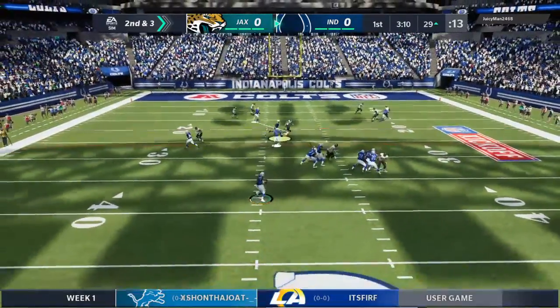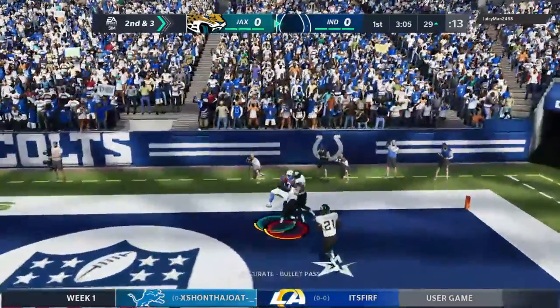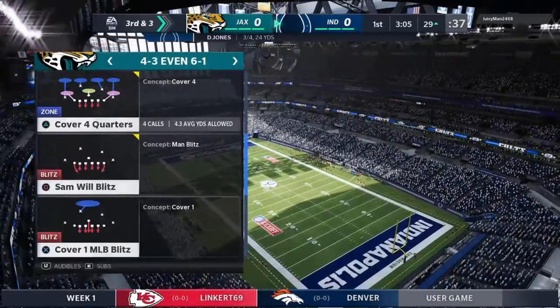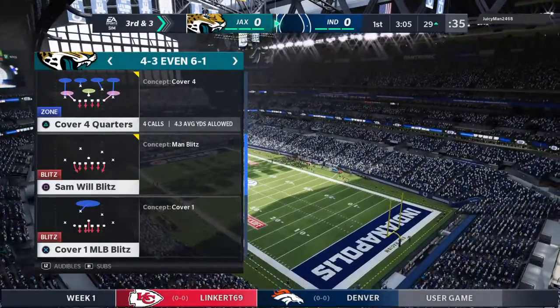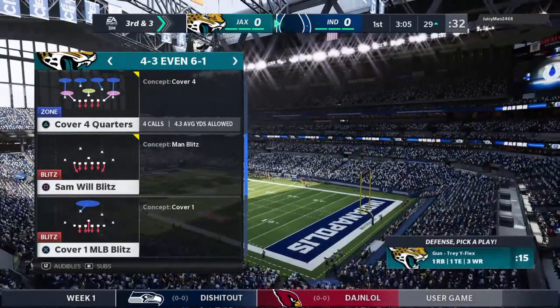From the 29, Jones. He's going to go up top for the end zone. And that will be incomplete. Tried to dial up the long one way out there, but it'll be third down. Not the desired outcome, but probably won't be the last time we see him take a shot downfield.